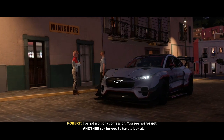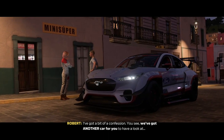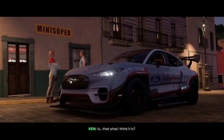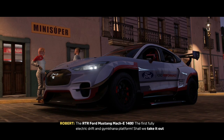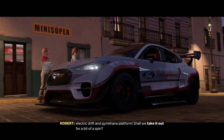I've got a bit of a confession. You see, we've got another car for you to have a look at. Is that what I think it is? The RTR Ford Mustang Mach-E 1400. The first fully electric drift and gymkhana platform. Should we take it out for a bit of a spin?